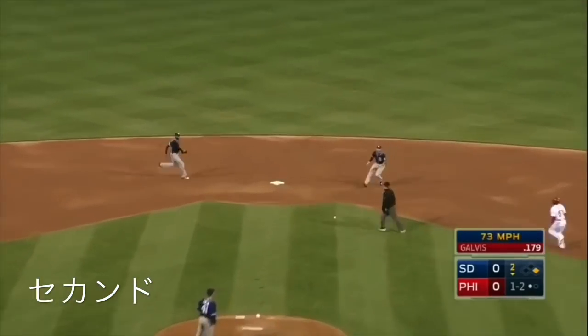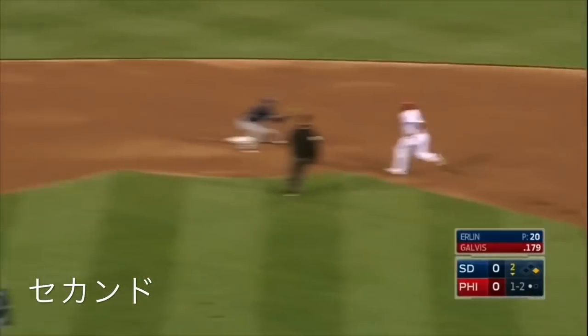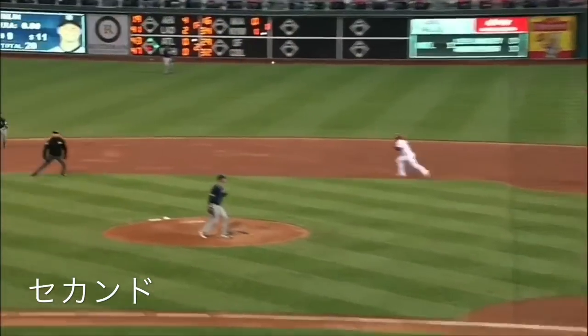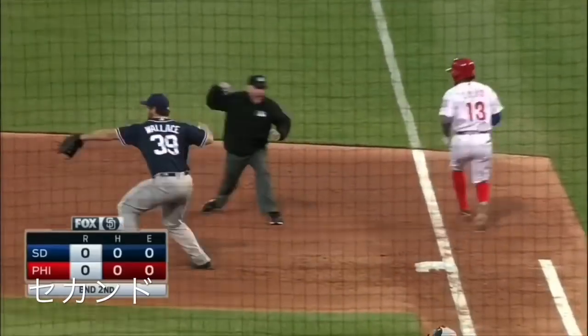Chopped up the middle. Spangenberg will run the runner back. There's one out. Now the tag play at second. A double play. Well done by Spangenberg. 4-3-6 on the double play. And we go to the 3rd in Philly. No score.